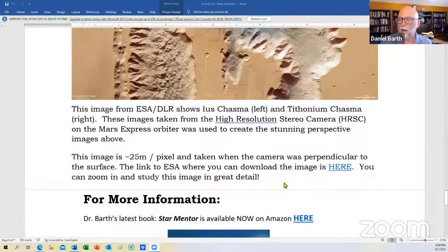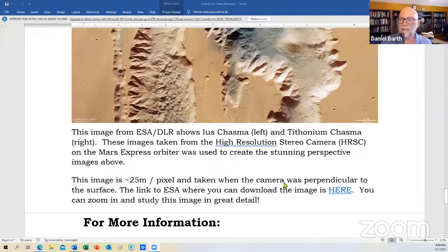And so if you go look up the Themis camera images from ESA, or you go look up HiRISE, which is a high resolution camera from NASA, and you take a look at these, you can get some of these images.